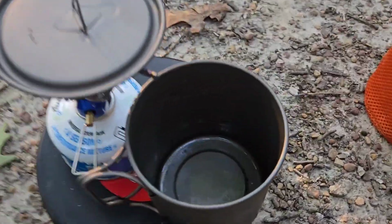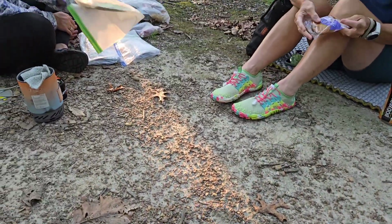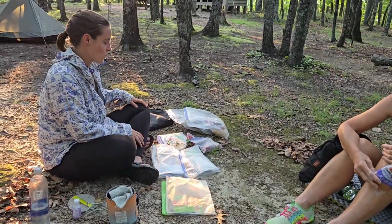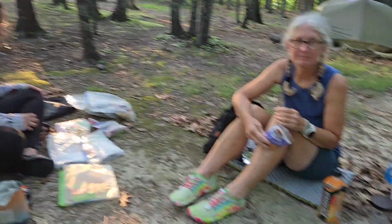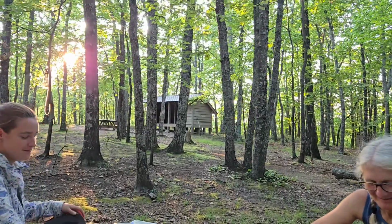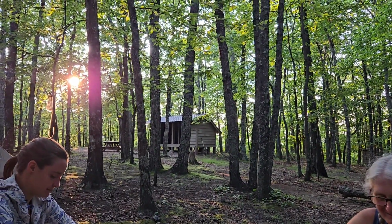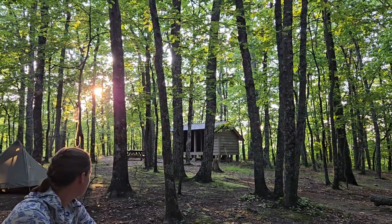Well, it's an empty pot because I already ate dinner. And we're having a little kitchen area just in between our tents. So we already ate. Love the wave. But, you know, just avoiding the norovirus over at the shelter. Wow, look, the sun looks so nice.